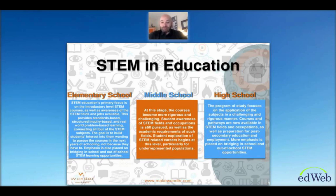And more emphasis is placed on bridging in-school and out-of-school STEM opportunities. So a really big piece for high school students is to be able to apply this and have an opportunity to try what it's like to work in these fields. So we see a lot of partnerships, we see a lot of work-study programs that are falling into STEM opportunities to give students the examples and the opportunities to learn what it's like to be in those roles, either when they graduate from high school or when they pursue their furthering education into college.